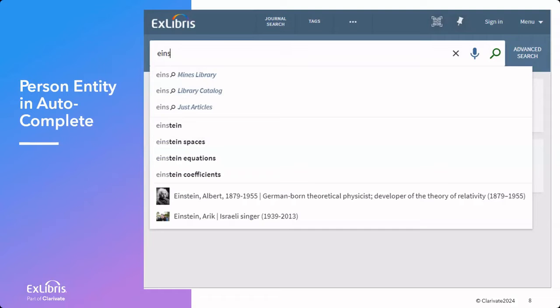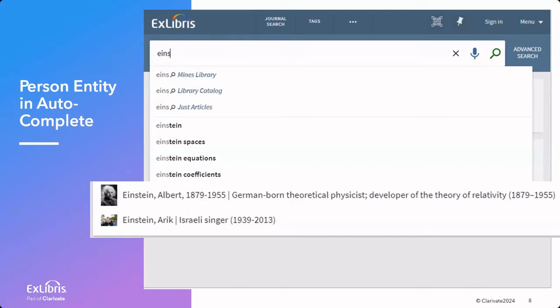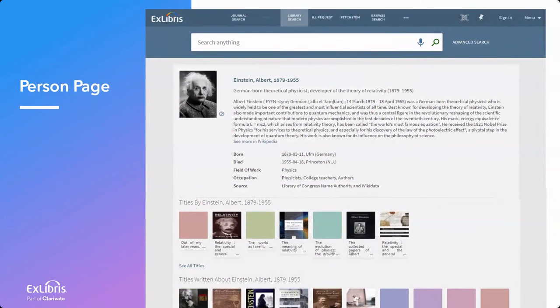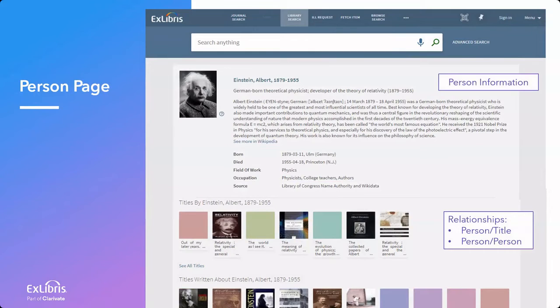Over here, I started typing Einstein and I got those two suggestions. I can see that those suggestions include a short description about the person, the relevant years, and an image. And when I click on one of the suggestions, I get to the person page. In the person page, I see the information about the person and relationships that are relevant for this particular person. The relationships will include titles written by, as you can see over here, and titles written about, and also related persons, which is not included in this screen.